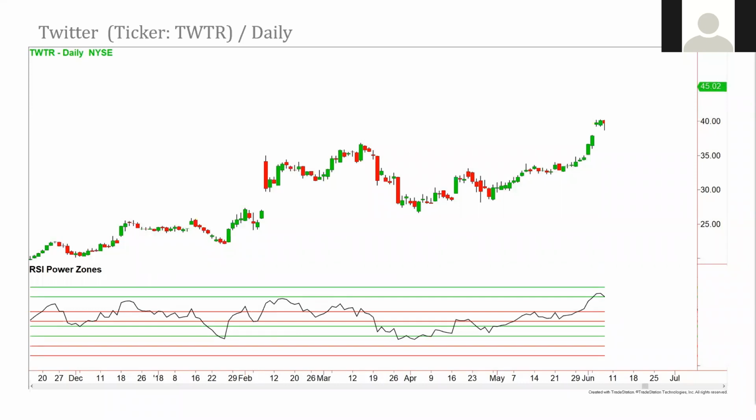So again, I have a whole training that dives into all 4 of the RSI power zones, and I'll give you that setup in the system. And I'll teach you how to do the calculation too. I'm just showing you here what you didn't know that you didn't know. That trading can be simple when you follow the expert. Making sense? Are you getting this? All right, are you ready for the next chart?